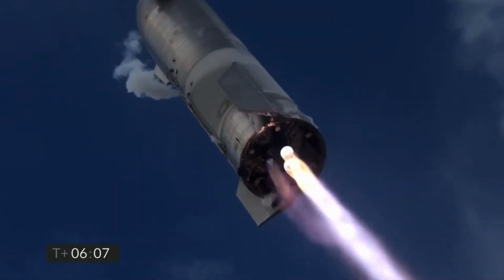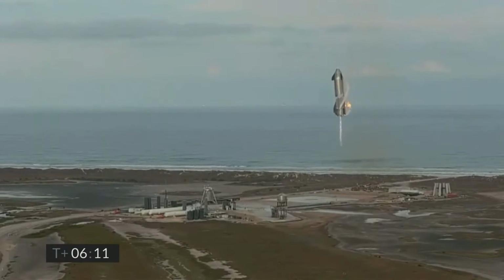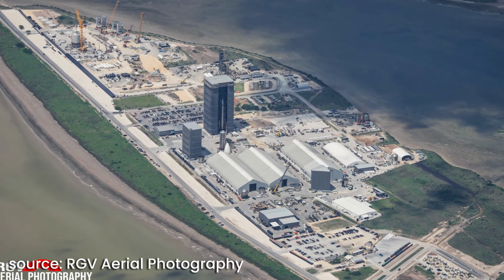With a rapid level of development taking place at the Boca Chica facility and a recent success, it is becoming increasingly likely that the first humans to set foot on the Red Planet will actually launch from SpaceX's facility. This was a quick turnaround SpaceX factory.